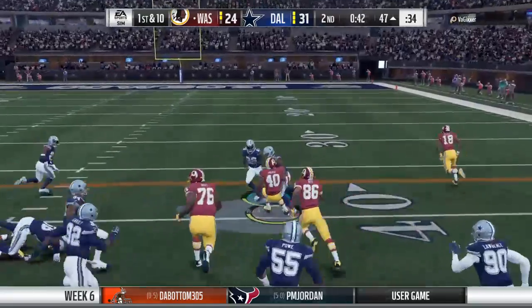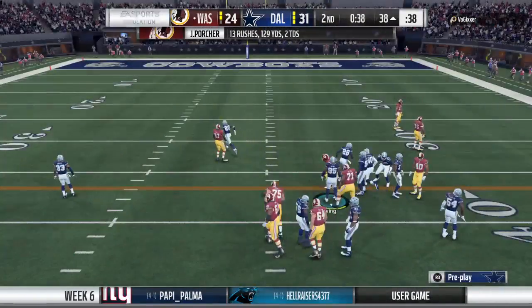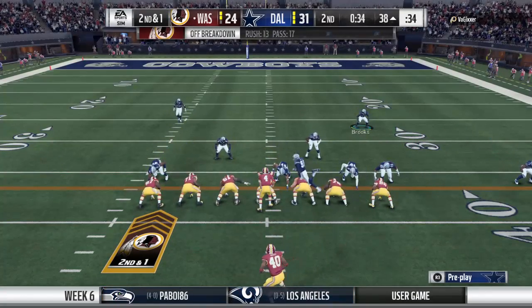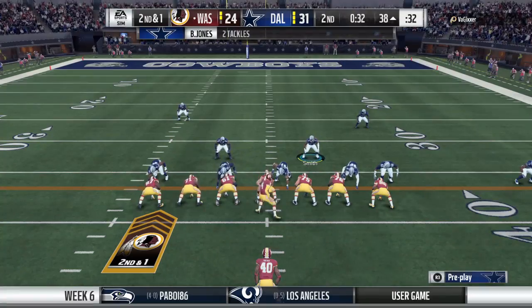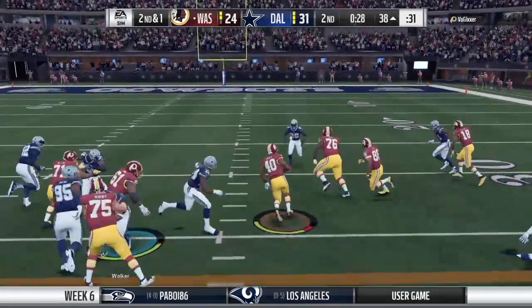Now a handoff here to his running back. Give him 9 on the carry that time, and they're set up with a 2nd and 1. Clock running as the Redskins try to hurry up. That play wasn't quite as big as the play that preceded it, but still, got to like the way they're moving the football, partner. Absolutely.